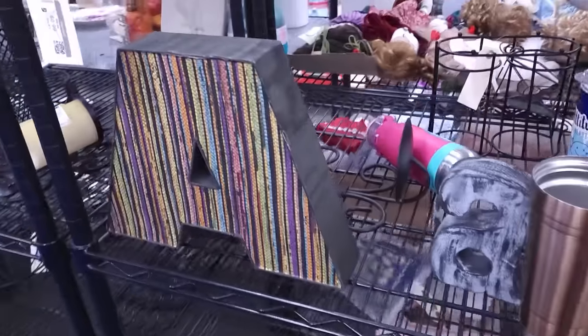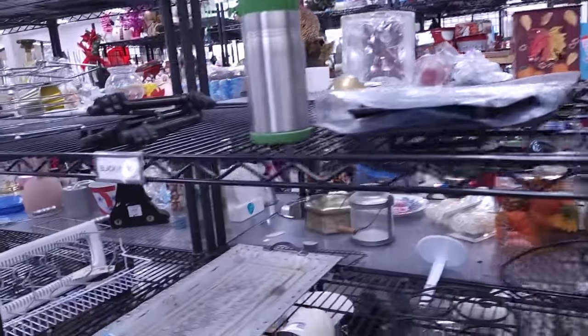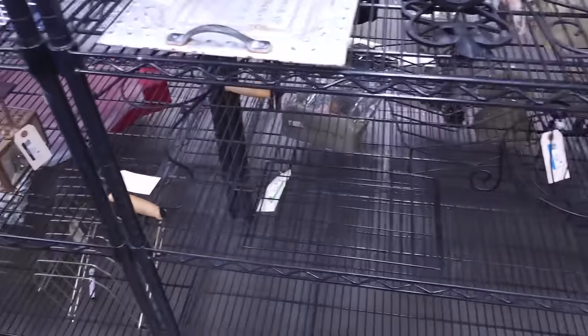I just bought a bread basket that looks very similar to that for Jordan for Christmas. It's okay, it's safe. She's not gonna see this video before Christmas, so I can say such things. But it was not cheap. I had to pay up a pretty penny for that. It's acacia wood.